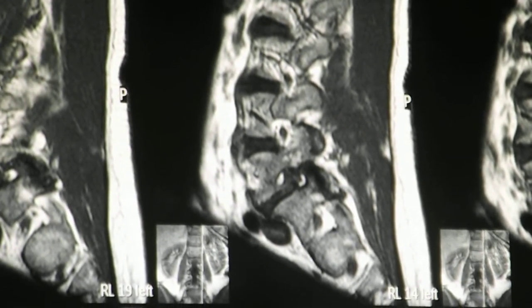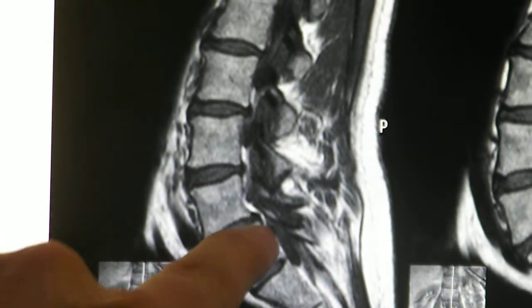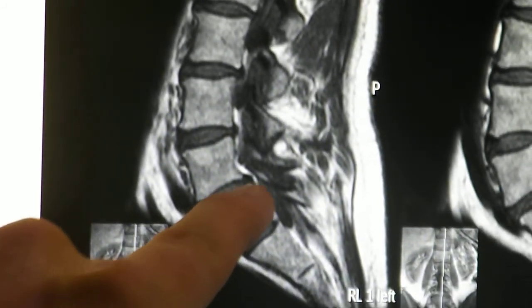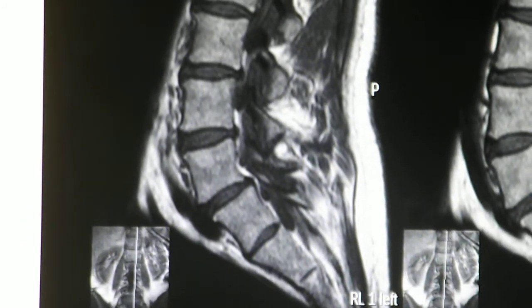Again, L5-S1, highest success rate in our office, the very bottom disc. Fortunately, that's also the most common in the low back to have problems. Thank you. This is just another example of non-surgical spinal decompression.